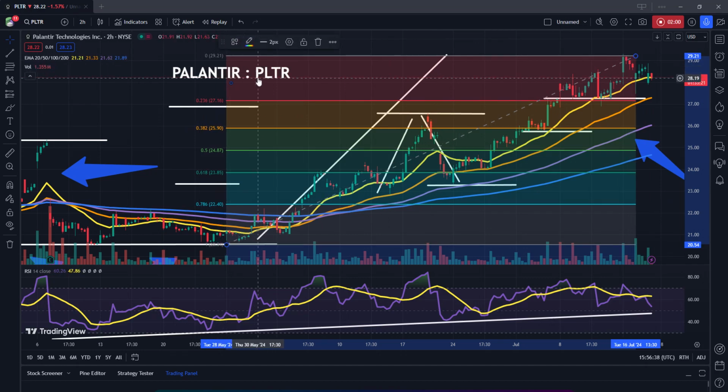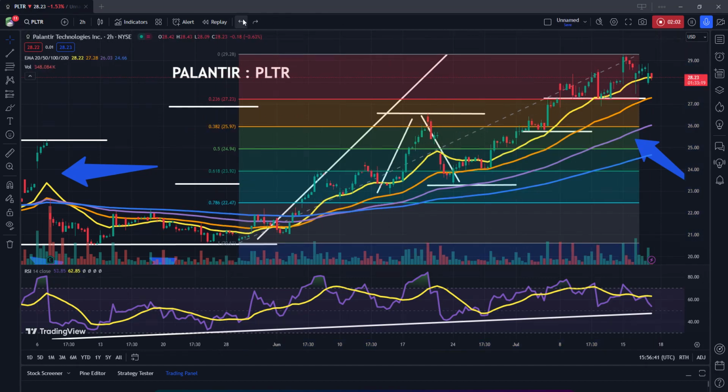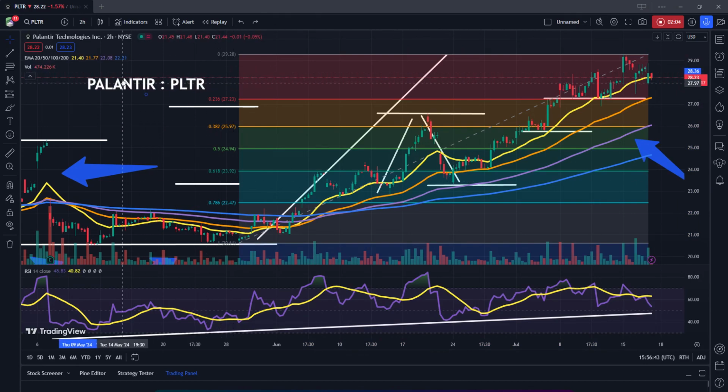Let me just redo that one second here. Okay. I'm trying to move the text here, not the Fibonacci analysis.